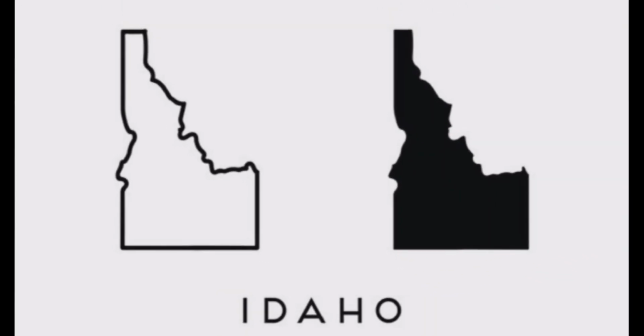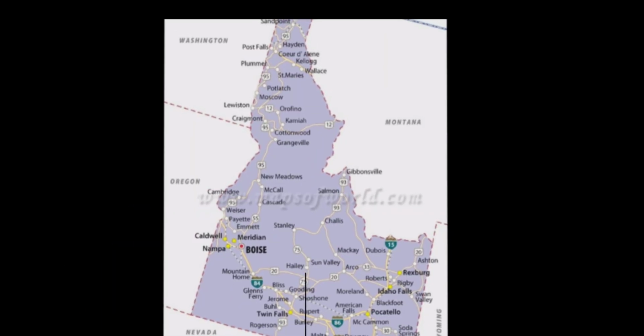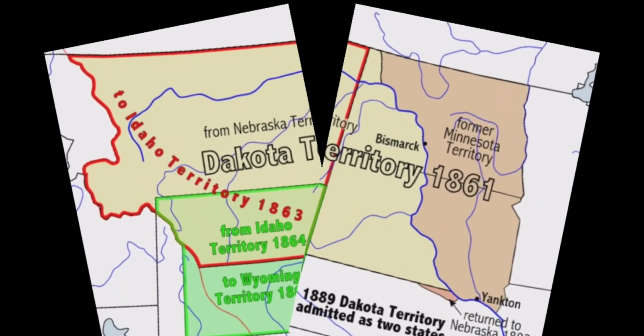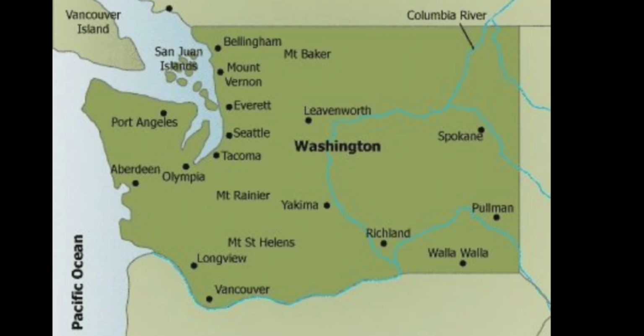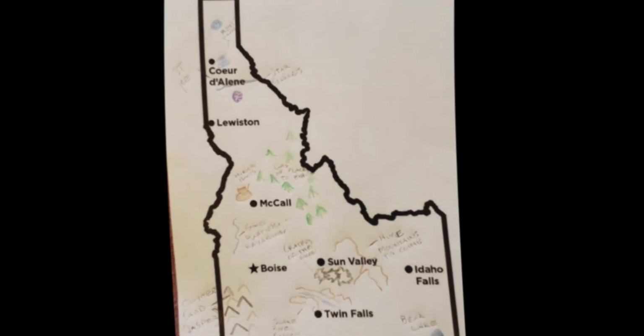Then there's Idaho, a state whose shape makes almost no sense. That long, skinny panhandle looks like it was drawn at random, but in reality, it was created in 1863, when Congress split up existing territories. Lawmakers didn't want Washington Territory to become too large and powerful, so they carved out Idaho's thinned northern strip instead. The result is a state that stretches nearly 500 miles from top to bottom, but is only about 50 miles wide in the panhandle.